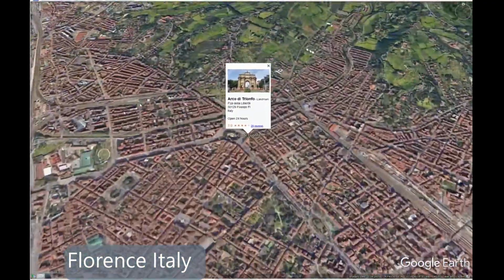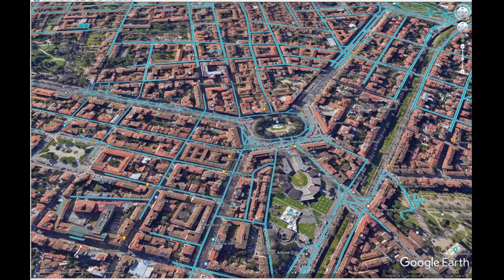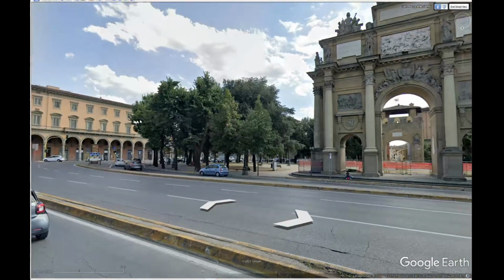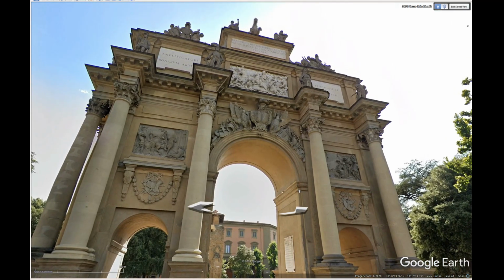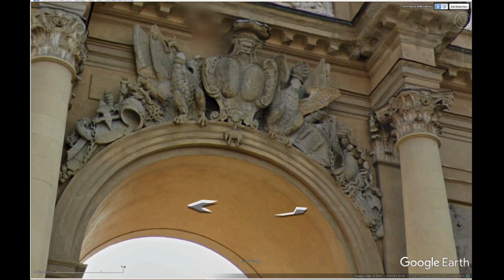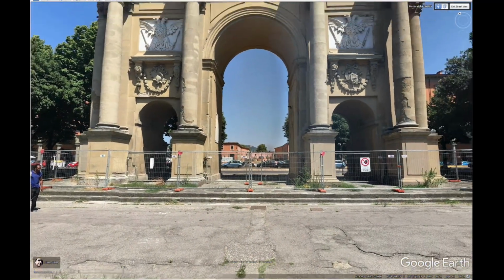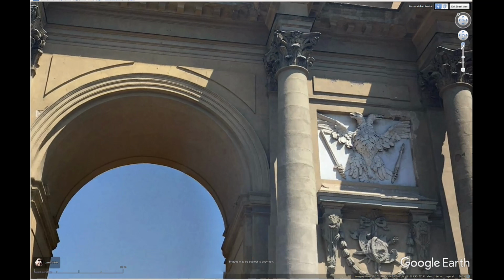If we go and have a look at arches in Florence, Italy, it's interesting what you can find on these arches. We'll just zoom in. You zoom into the middle arch. And there we have the sheep again. And if we go around and have a look on the other side of the arch, you'll find the double-headed chicken of the Holy Roman Empire.